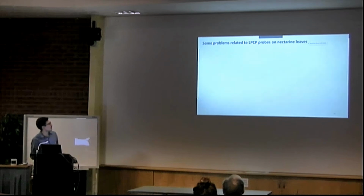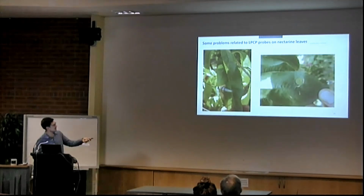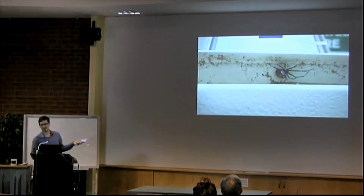So what are the problems that I especially found with the zinc probes, with the small leaf probes? You get some small damage on leaves, some kind of bruise. That's pretty common. Sometimes you find leaves that are completely off, and then of course you can find some redback spiders.